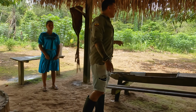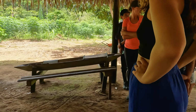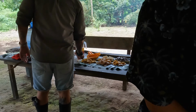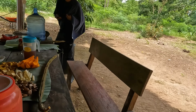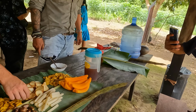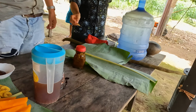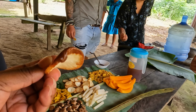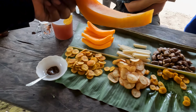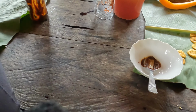And then the lady is going to squeeze all the juice out, and you can dip it in the hot sauce. That looks so good. This is yuca. Fried. Cut in half. Put out the inside. Oh, that's it. De nada.